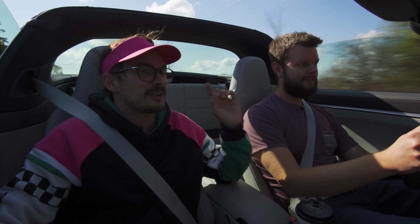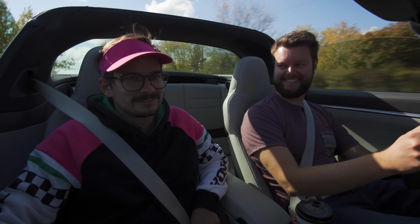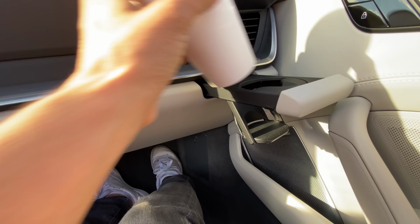Wait, do you drive a Prowler? I drive a Prowler with a cup that has an issue compared to this cup holder. But you drive a Prowler? And I own one too. Oh, nice. And then we also have an extra cup holder on the side for the passenger.